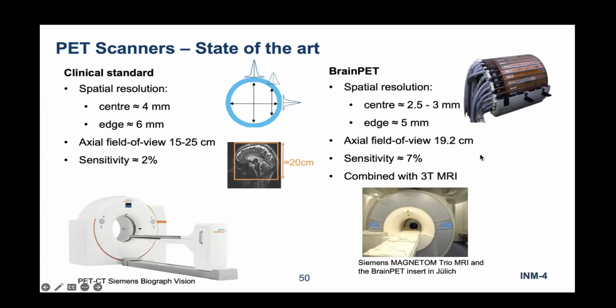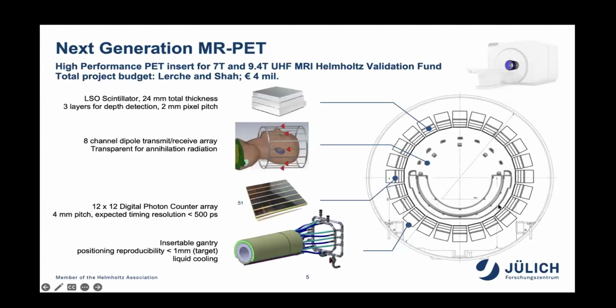I think most of you have seen it. That's the standard clinical, and this is the BrainPET. So I was going to say we're a bit better than that. 3 millimeters or so, higher sensitivity, and it sits inside a trill. We're still using it for actual clinical work.